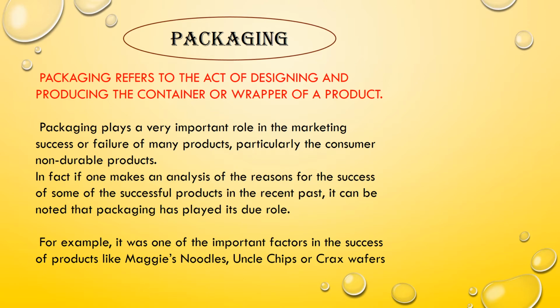What exactly is packaging? It's nothing but designing and producing containers or wrappers for the product. They say many big companies earn a lot of profit and success, or undergo a lot of failure, because of the packaging of these non-durable products. If the packaging is not done really well, there'll always be spillage of the product, or the product will not be long lasting. All these things play a very important role when it comes to packaging.